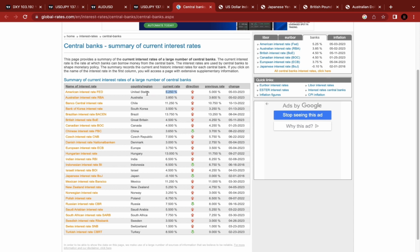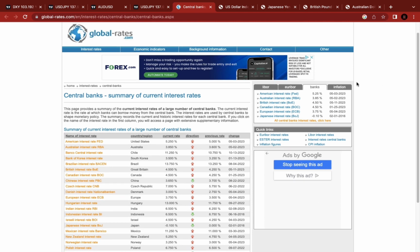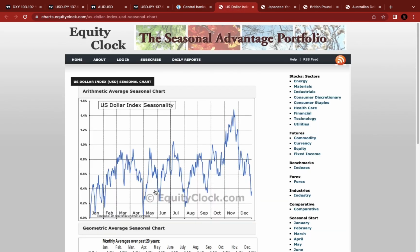Maybe not going on a tangent, but the Feds, man, the Feds, higher rate than Japan. Clearly, interest rate differential. I'm favoring the Feds over the Bank of Japan. Plus the seasonal tendencies, May, bullish. You guys see that? It's bullish for the month, guys. Bullish right there. Boom. Bullish for the month.